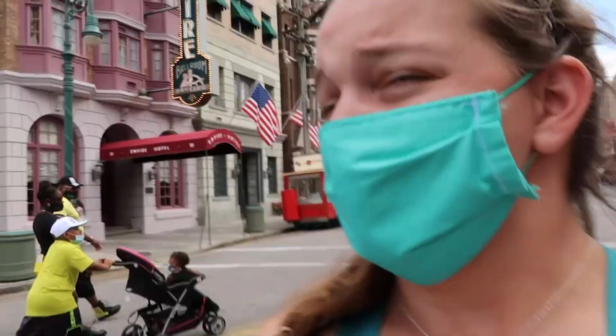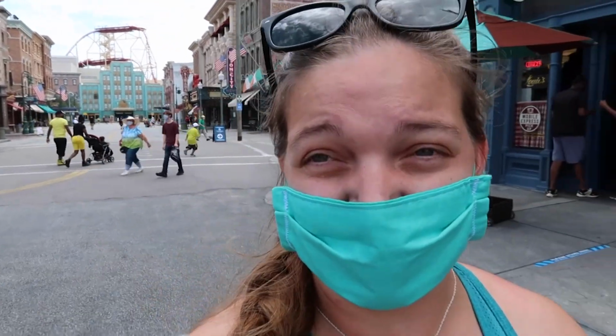So far today's been really great. There's not been a lot of people here. People have been really good about social distancing and wearing their masks. And it's honestly a really beautiful day outside. The clouds have been going in and out of cover, which has been very helpful. But yeah, it's been great.